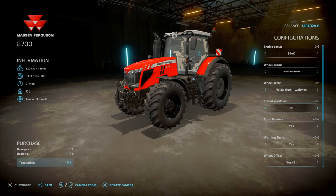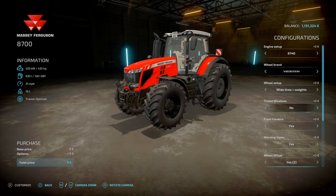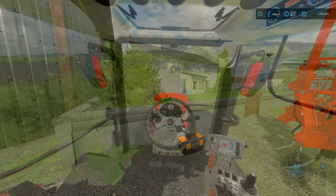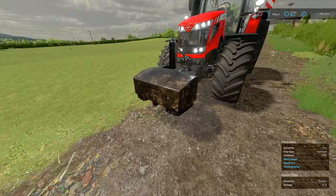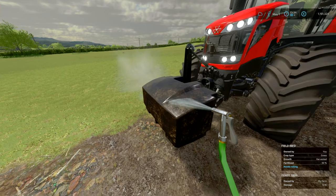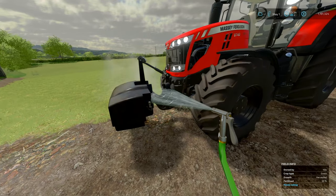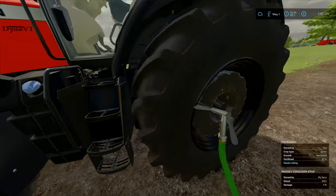So, we need to go to... Well, do we not have an option for weights? Nope, fair enough. I think there's a weight around here somewhere. So, right, we've got a 3.3 ton weight, we've got the fence 3.3 ton. Actually, just give that a little quick squirt. It'll get dirty again in a few seconds, but at least I want to make it look nice and clean, so there we go.